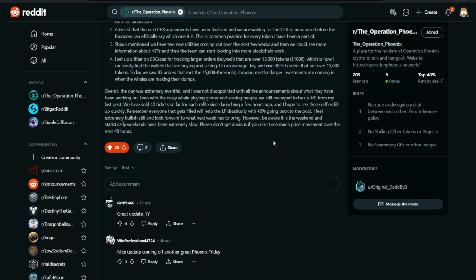However, be aware of the weekend, and statistically weekends have been extremely slow, so please don't get anxious if you don't see much price movement over the next 48 hours.